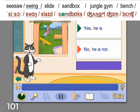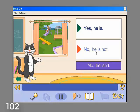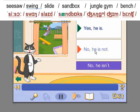Is he in the sandbox? No, he isn't. That's right. Is he on the slide? Yes, he is. You're right. He's on the slide.